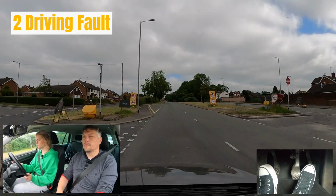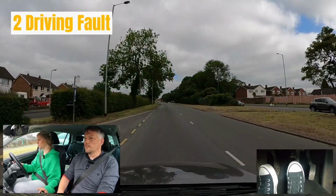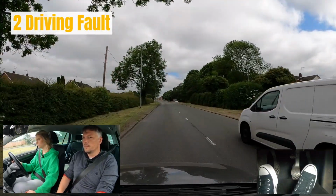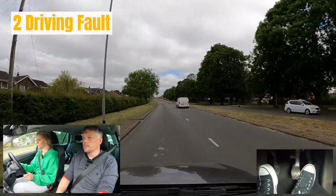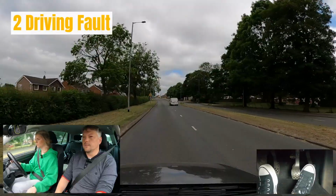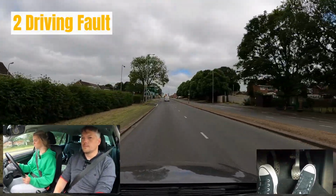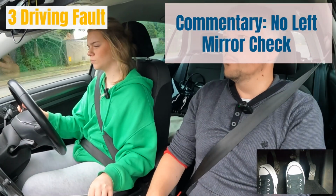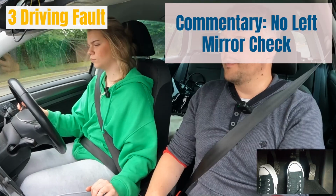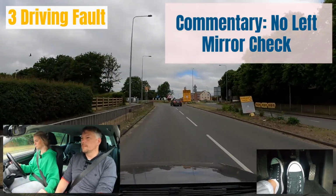After 400 yards, go left on the roundabout and take the first exit, A34. So we just got ourselves another fault there. We signalled, which was great to let people know nice and early we turn left, but we didn't check our mirror at all. Didn't check the central or left mirror.